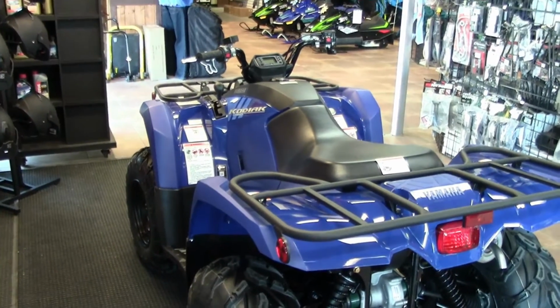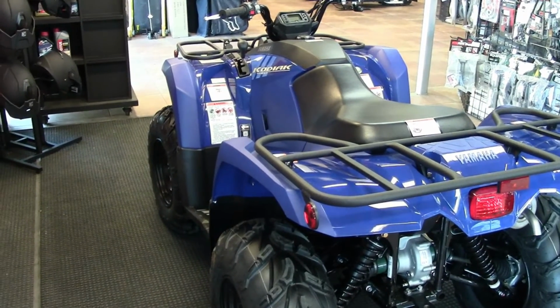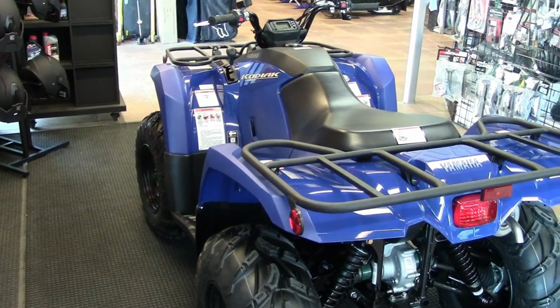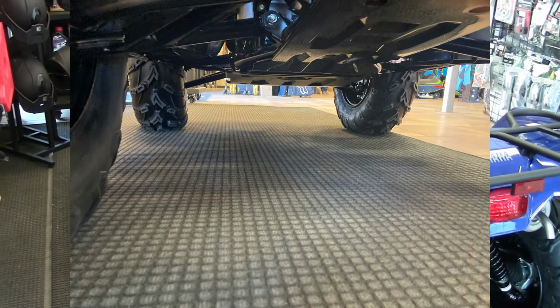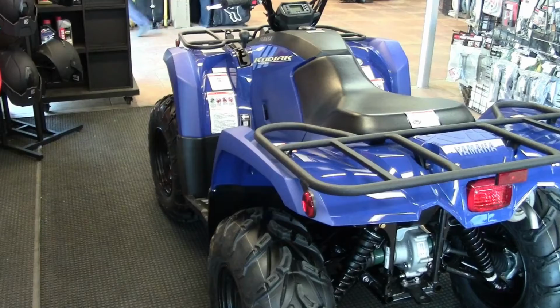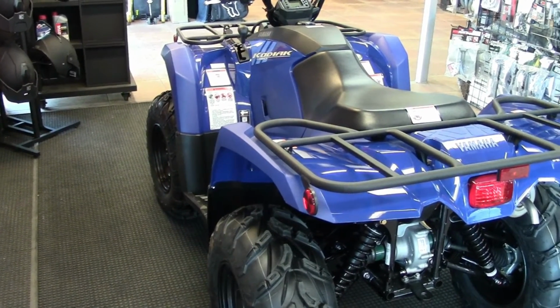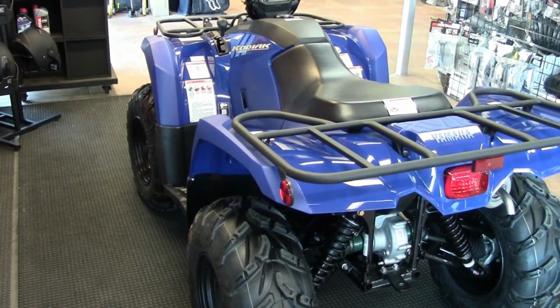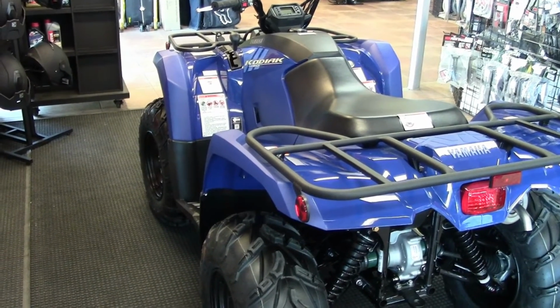So this guy is going to have a 1240mm wheelbase, or 48 inches. It's going to have 245mm or 9.6 inches of ground clearance. It's going to have 855mm or 33-inch seat height. 289 kilograms or 637 pounds. 14 liters of fuel capacity.